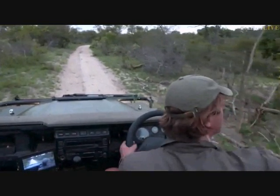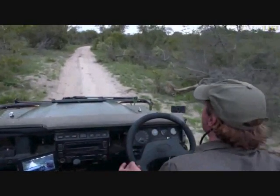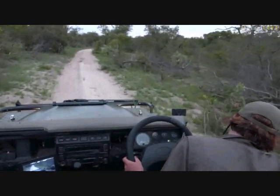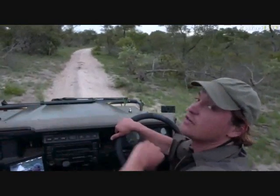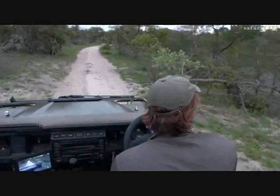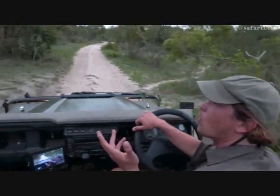Her cubs were hiding on the edge of this little river system last night. We've checked where they were, no sign of them. So we're looking for the beautiful pug mark of a leopard and trying to figure out which way they went. Of course, they could still be in that area somewhere. So if we have no luck, I will go take a walk around there.